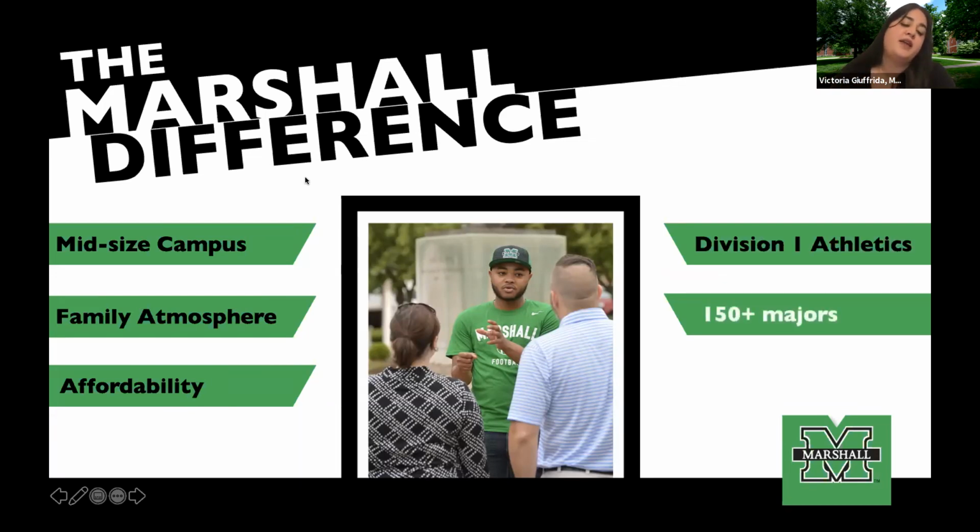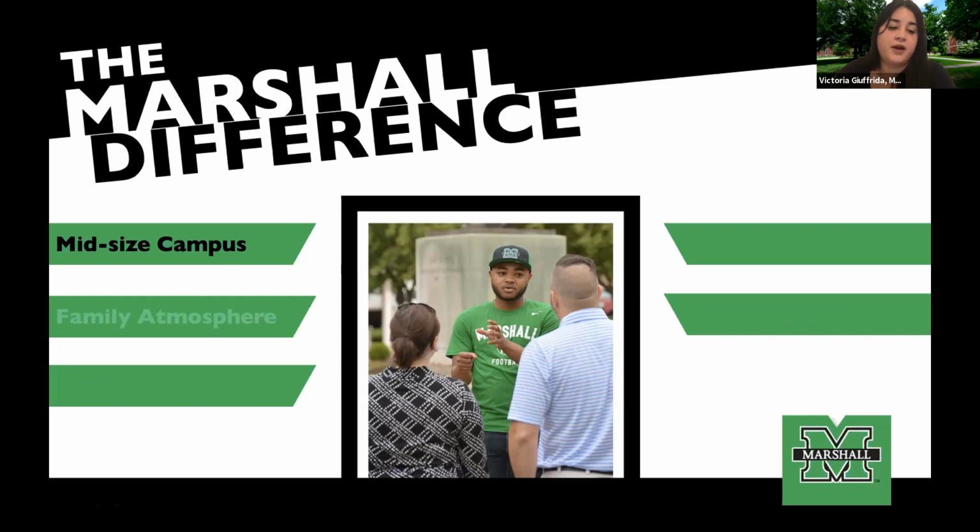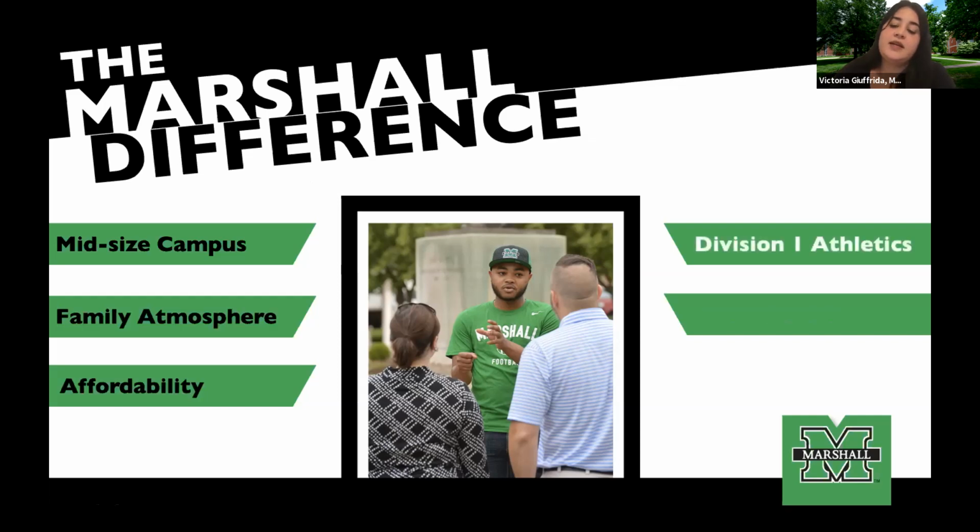And then they are affordable for up to 4 years. Next is Division I athletics. As I mentioned, the athletic experience is a huge part of being a student at Marshall, so I always encourage students to take advantage of that.